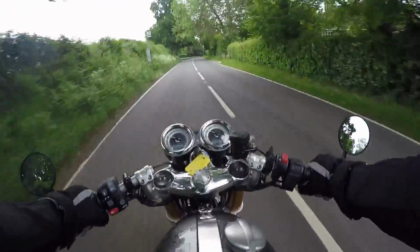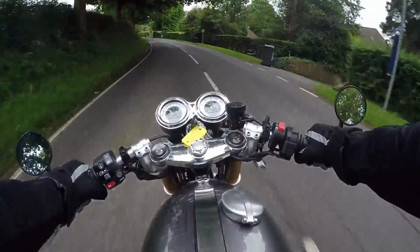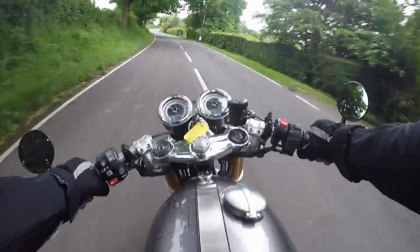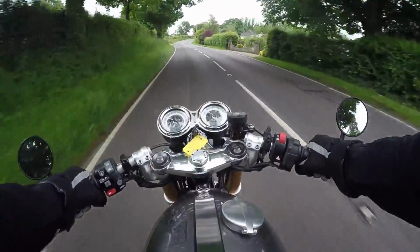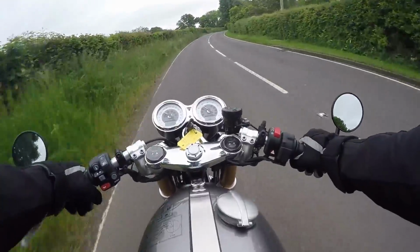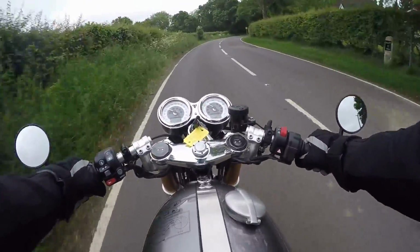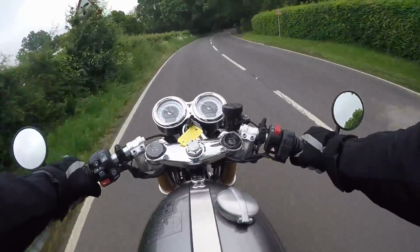It's not the most warm of mornings. It's quite windy as well, hence why we've got quite a lot of wind noise, hence why I'm afraid I'm shouting a little bit. But I'm hoping that the GoPro's picking up the audio from this, because it sounds really nice. And I'm just sat in 4th gear, pootling through the villages.